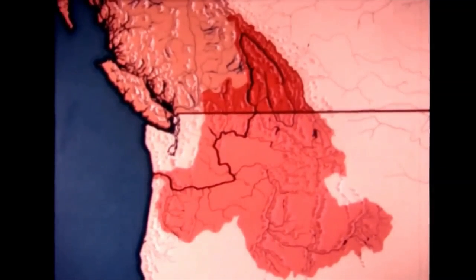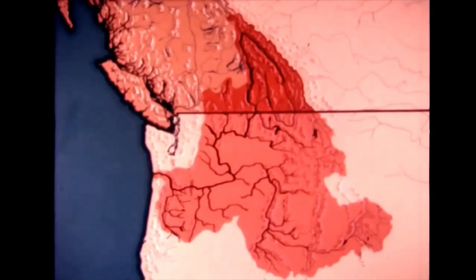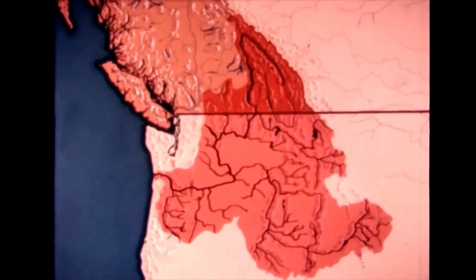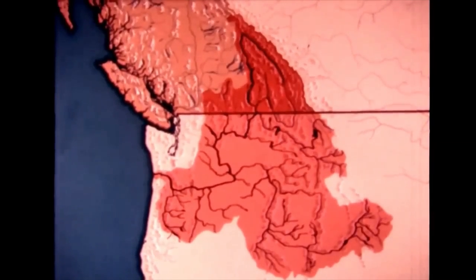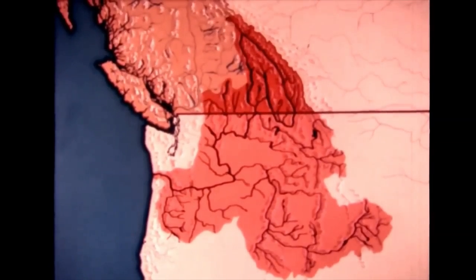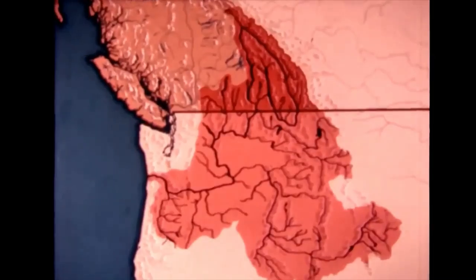South of the international border, it gathers waters from seven American states. To the north, its Canadian headwaters drain 39,500 square miles of southeastern British Columbia.